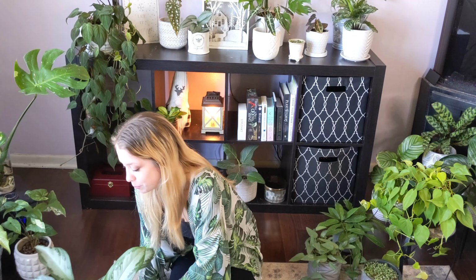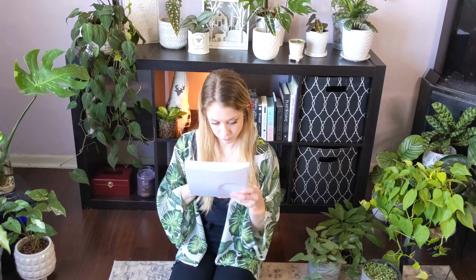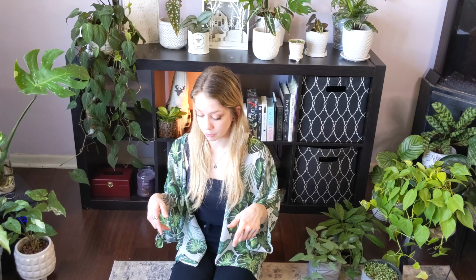We'll start putting my little pile over here because there are some plants I can talk about right here, and there's some plants I have to take you to. On to number 9 is my Hoya Lisa. Wherever she may be. I know I brought her out here.